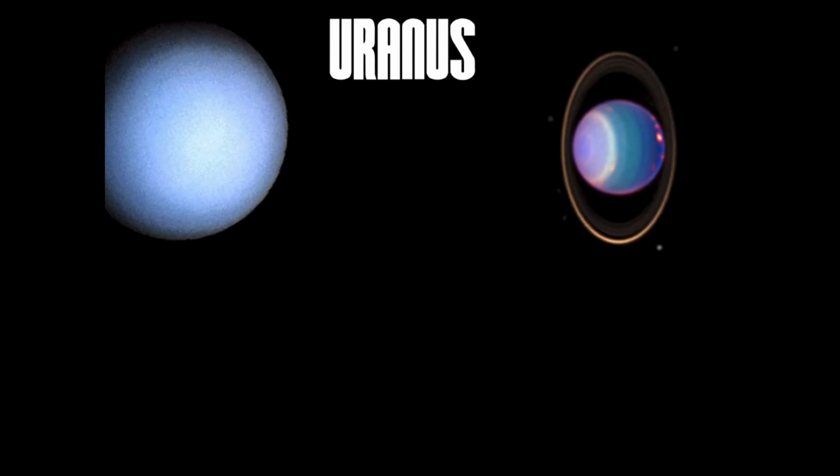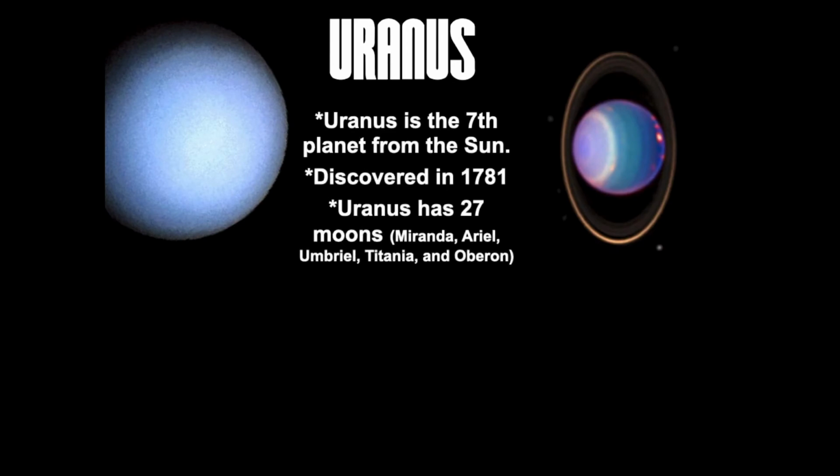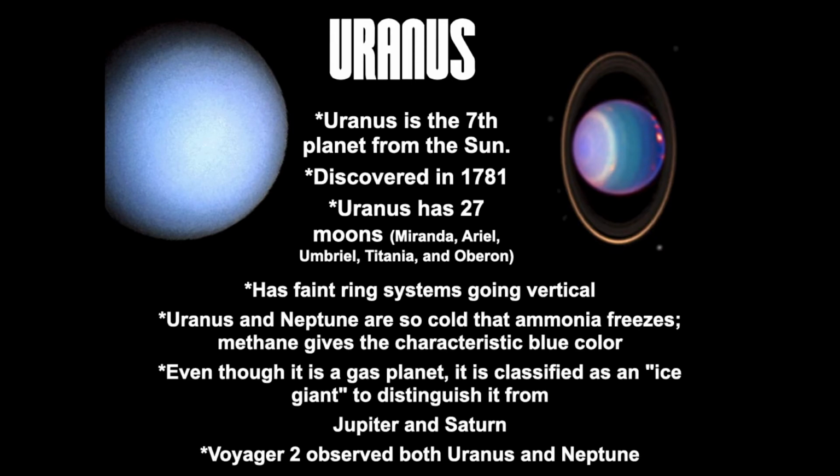Now we're going to focus on Uranus. Uranus is the seventh planet from the Sun. It was discovered in 1781 and it has a total of 27 known moons. It has a faint ring system that goes vertical. Both of these planets have a bluish color, and this is because of the methane on the planet. And remember, methane is CH4.